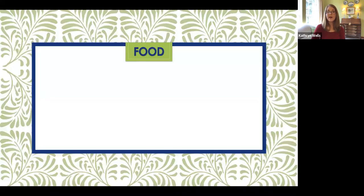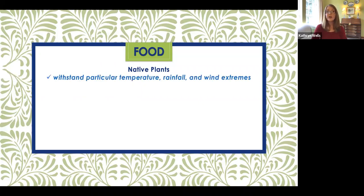So when we talk about food for wildlife, I'm mainly referring to native plants, and these points you already know, but native plants will withstand particular temperature, rainfall, and wind extremes that we have right here in Dallas County and Denton County in our particular ecosystem. They will thrive in mostly alkaline soils, which is what we tend to have in this area, either clay or sand. A lot of you live in areas where the soil is clay.